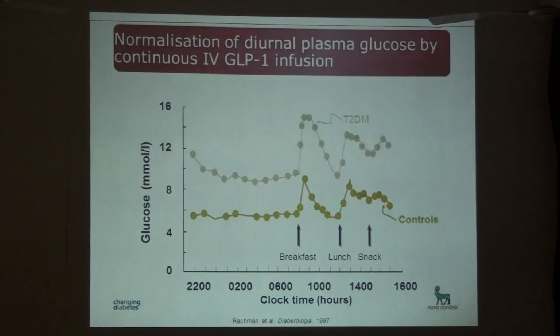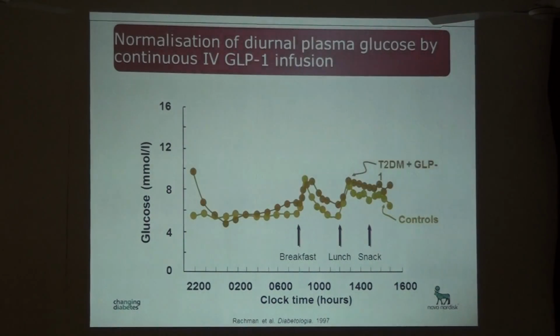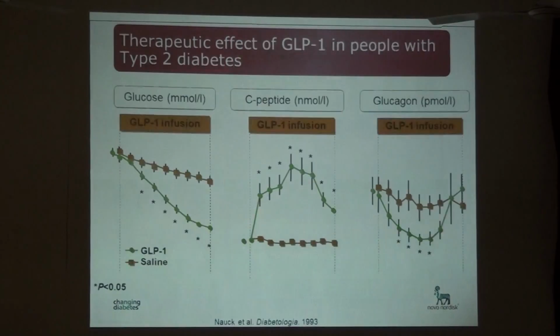This was the control and this was the type 2 diabetic. When these type 2 diabetics were given GLP-1 infusion, their glucose levels almost reached the control people's values. So this we have tried and elicited that normalization of diurnal plasma glucose can be achieved by continuous IV GLP-1 infusion. But again, in regular routine clinical practice, we cannot give IV GLP-1 infusion constantly. That would require the patient to be admitted, and that's not always feasible. So we have taken it a step forward and we've tried to make it a once daily, maybe subcutaneous injection, and that's where Liraglutide has come in.